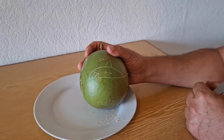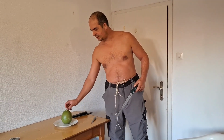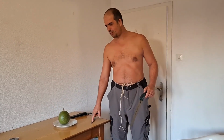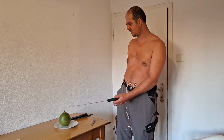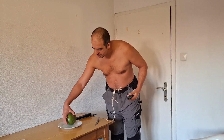Okay, cut. For the next step, we have to cut it in half. And since it's basically too hard for normal knives, a machete or an axe would just break it. For this, we use a saw.